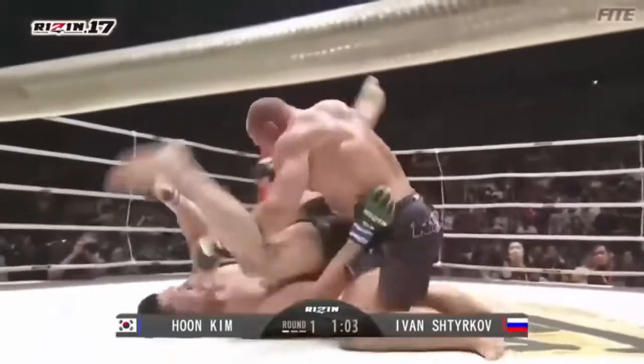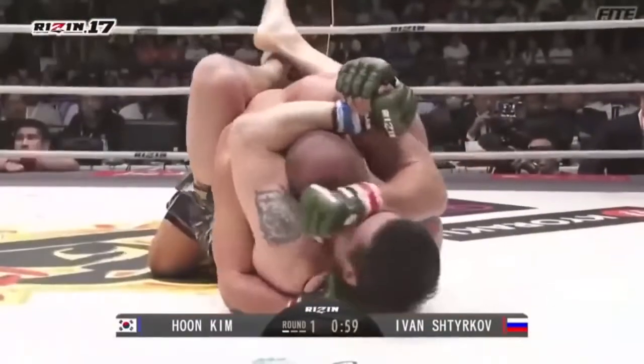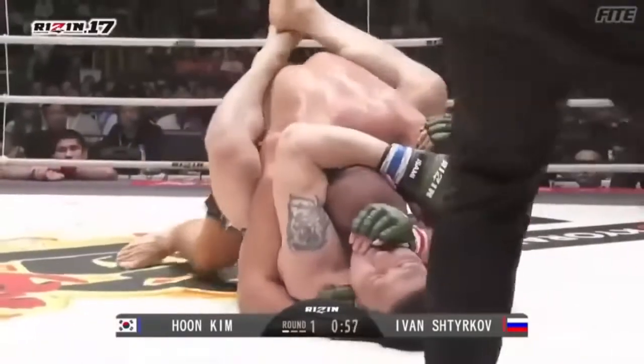You can't see who's on the foot. He's just looking at the referee now, as Ivan saying, look, he's got nothing here. Get me out of here. Oh, he did it by himself. Oh, now he's got some punching power there.